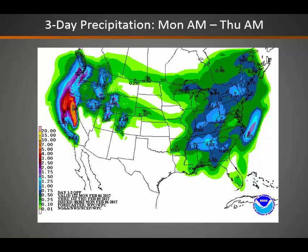Precipitation expected between Monday morning and Thursday morning. Copious amounts across the Sierra front, almost 12 inches of rain in some maximum areas, and also 2 to 3 inches across some of the higher terrain areas of northern Nevada and into the Wasatch, as well as into the Tetons and the mountains of central Idaho, but drier across the southern third of our Great Basin region.